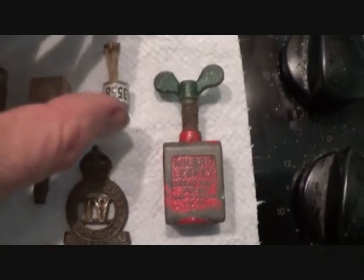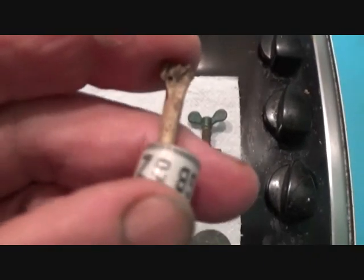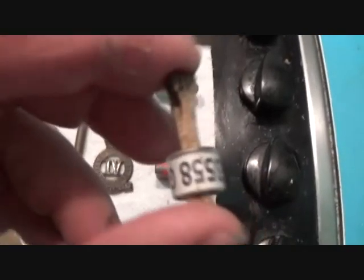But you're made of lead and you're heavy. Oh, pigeon ring. Yeah. It's very sad though when it comes with a pigeon leg.